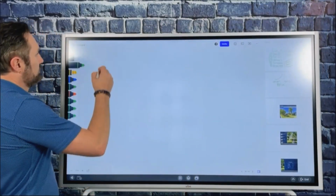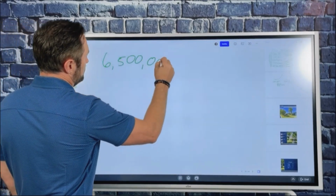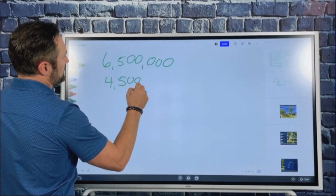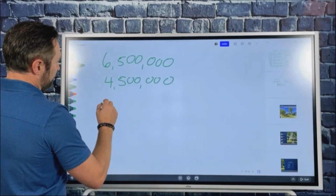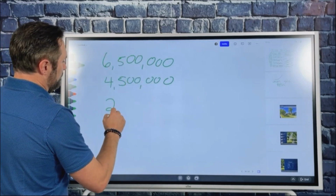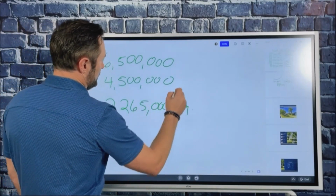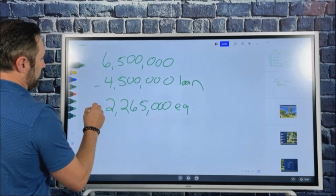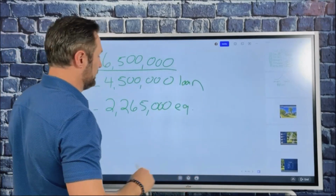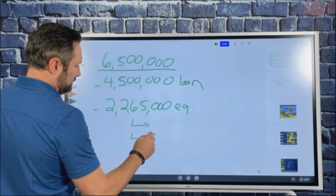Okay. So based on these numbers, if we bought it for $6.5 million, we're going to get I think it was a $4.5 million loan. Let's just keep simple math. And with closing costs and everything, you add everything in, we have to come up with 2.265 in equity. Here's our loan. Here's our equity. And that totals that, including closing costs, rehab money, all that stuff. Okay. So of this equity, this is how it's going to split down.